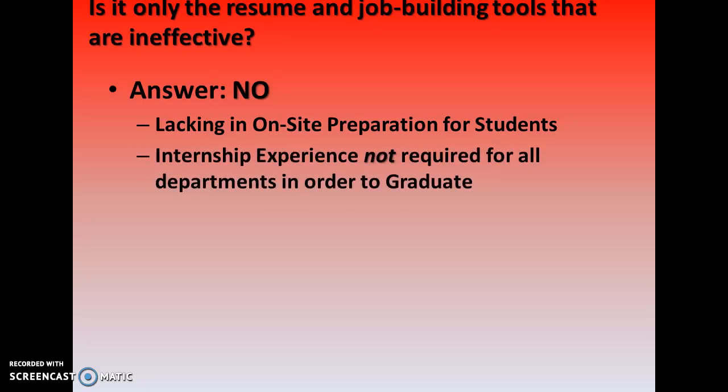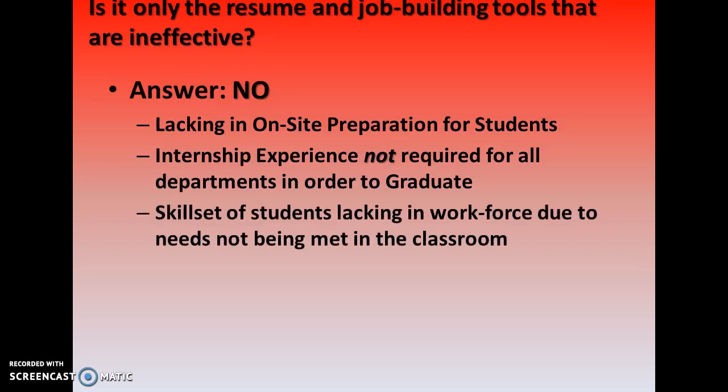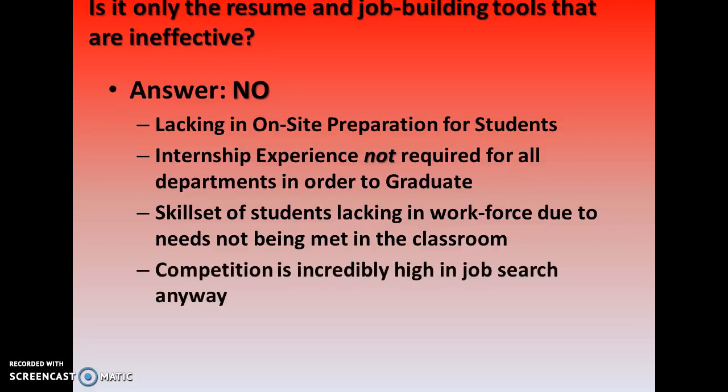Internship experience is not required for all departments in order to graduate, and I think that's very important as well. And then our students' skill set is lacking in the workforce due to needs not being met in the classroom. So I think these are more so the reasons that students are not hitting home with post-grad jobs and are instead just relying on these tools and trying to figure it out themselves, when only a Google search can take you so far. And then lastly, the competition is incredibly high in the job search anyway. So in order for Indiana University to stand out with its students, they have to be at the top of their game, and that is not always the case.